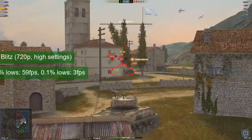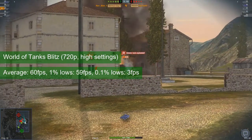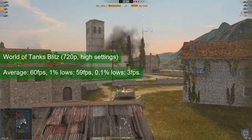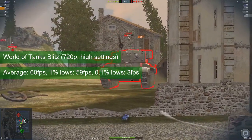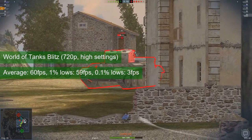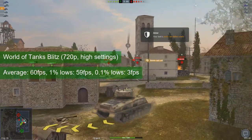World of Tanks Blitz stayed at 60 FPS on average at 720p, and the 1% lows reached 59 FPS. This is adequate for the slower paced multiplayer game, so just like Rogue Company or Fortnite, you can still enjoy this game even with the Fermi 730.